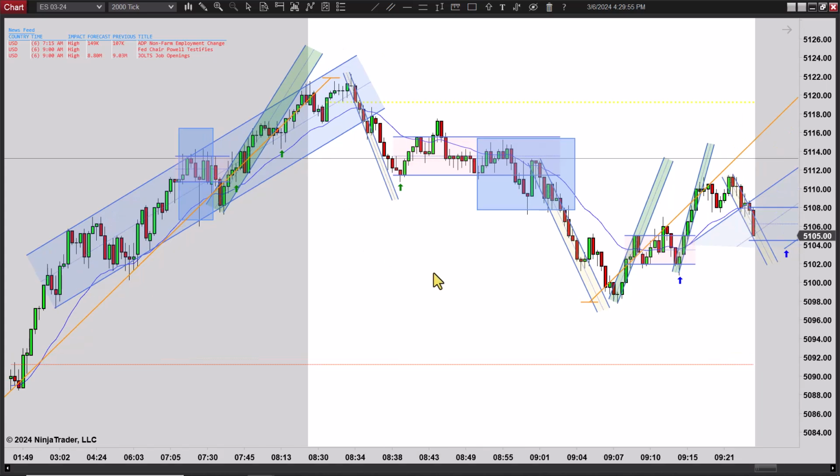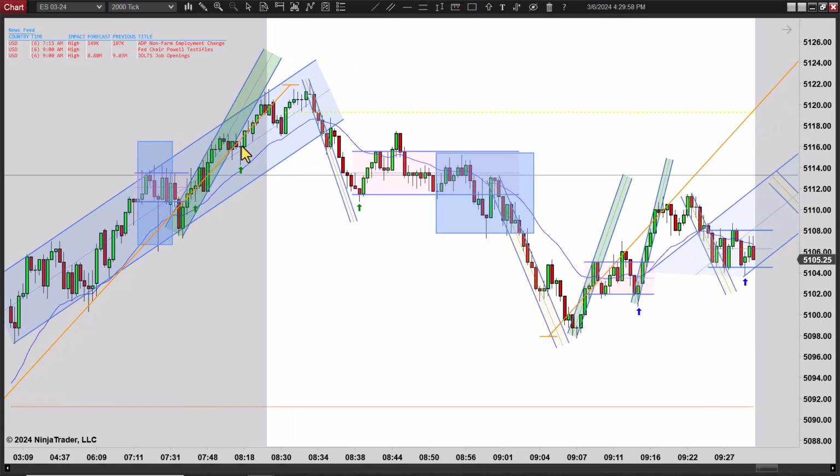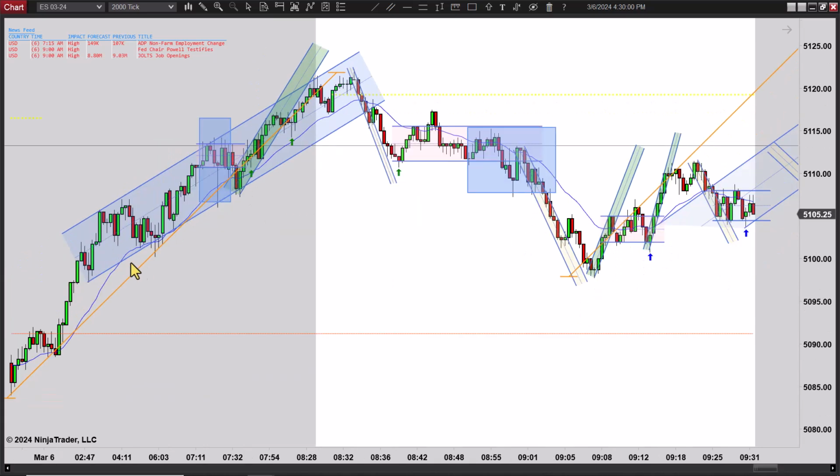Maybe you take that trade. I'm not crazy about it. Same thing here. You can see we've been coming from the high to the low to the high to the low. And we haven't got back to the high here, and you got your first break of this green trend.